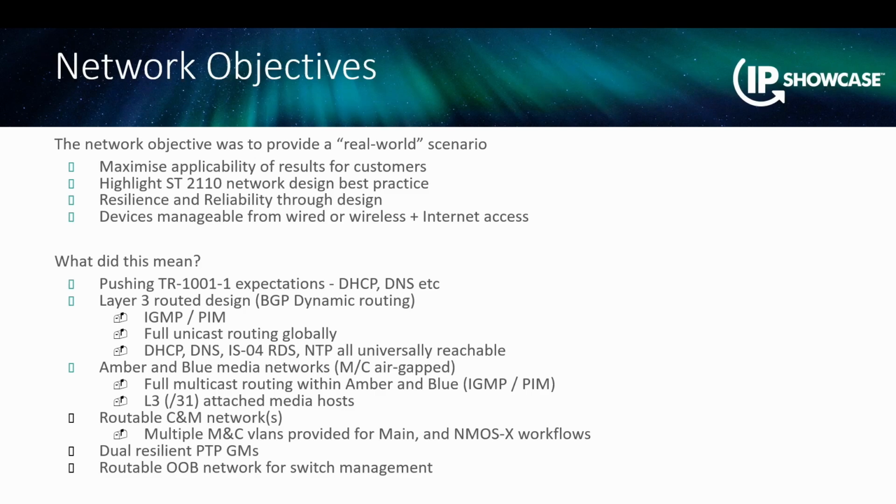We wanted to do that to make sure that the results were the most useful they could be to customers, because their kit is being tested in a real world scenario. We wanted to use the opportunity to talk about best practice, make sure people understand what those best practices are. We wanted to build a resilient network that would support the interop and would minimize the size of the failure domain so that any problem devices couldn't take out great chunks of the network and stop the testing. We wanted to make sure that stuff could be tested from anywhere, very flexible.